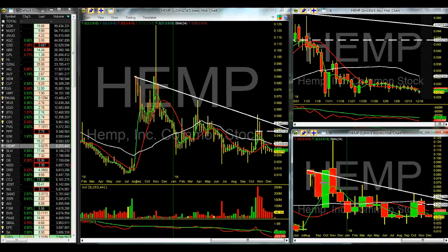Monthly is not a lot of action, as it broke the previous downside action. Broke the trend line there. You can see that bend right there. It's kind of bending over. I like that pattern on the weekly, so let's see if we can get a pop out of this.